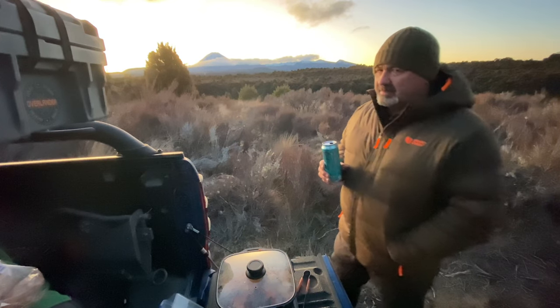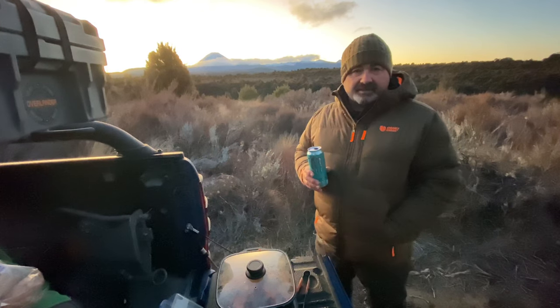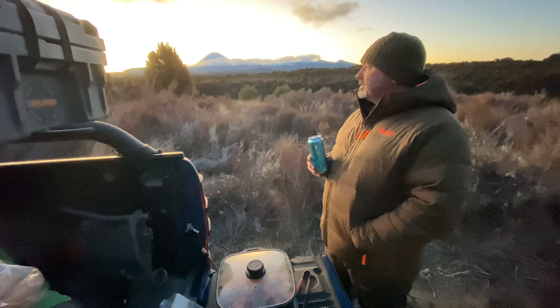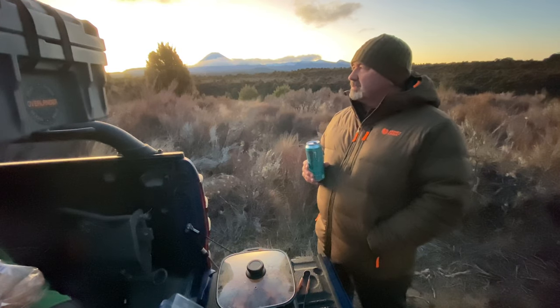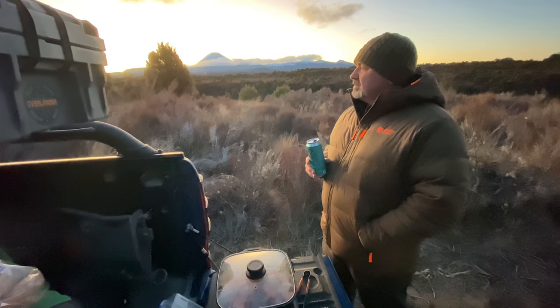Permit actually lasts until about December, I think. So something worth thinking about in case the Doc guy comes visiting. So it doesn't mean we can go into national parks, that's all. So we can't actually go onto the national parks of Tongariro, etc.